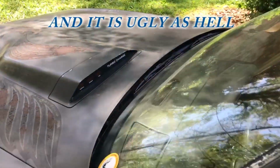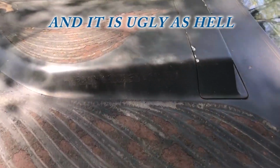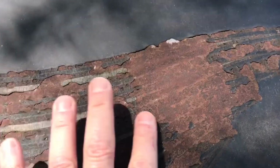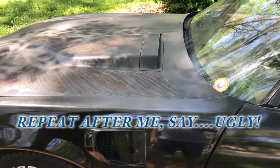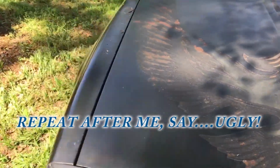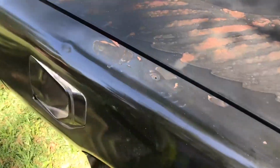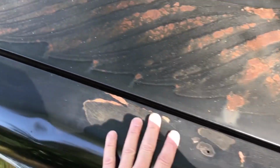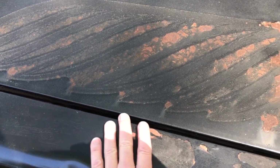Didn't have to do anything to the hood. The hood has seen better days, as you can see. So I didn't have to put any kind of matte look on that. That's what it is. This car has had some body work done, this fender right here. At some point that'll have to be addressed. But the rest of the panels are original and they're Bondo free.